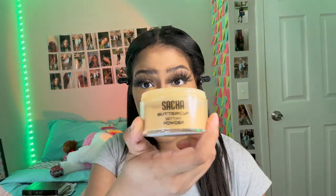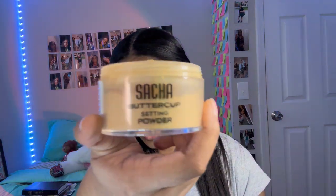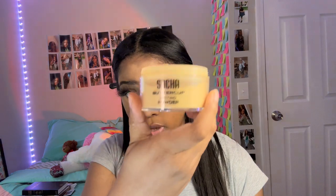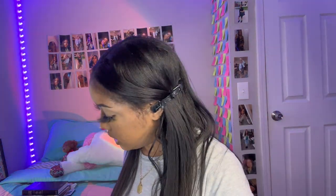Simple. Let me show y'all what I use. I use Sacha Buttercup. Right here. This is the truth right here. This ain't gonna give you no flashback when you take pictures. She is the truth. Of course, I used my little powder brush from Shein in the same kit that I told you about. And I use one of these little triangle sponges to get under the eyes.